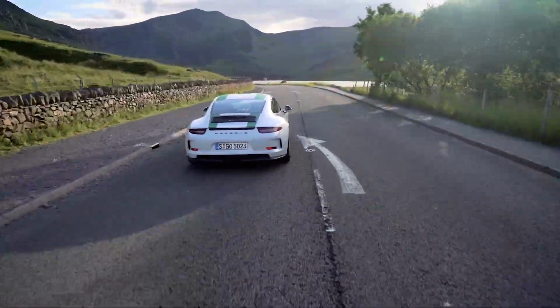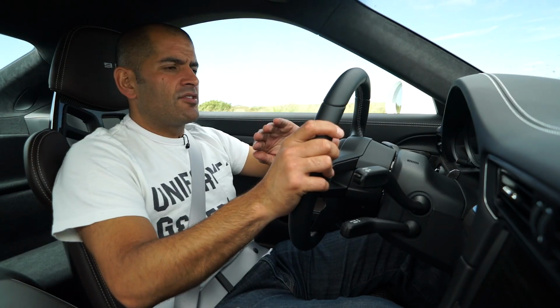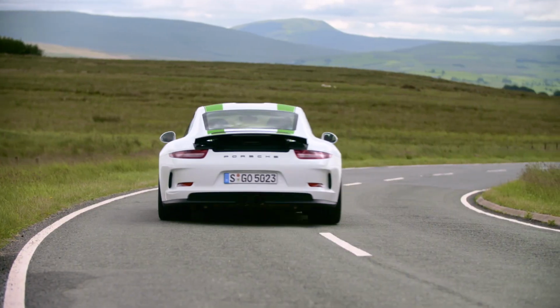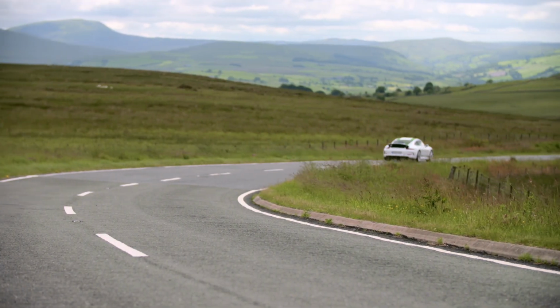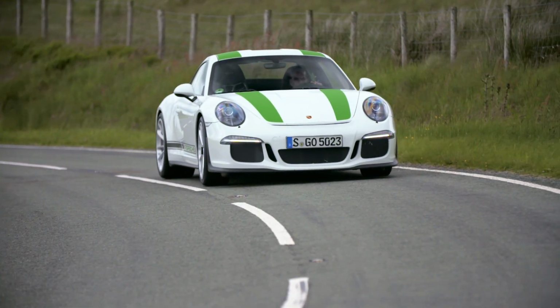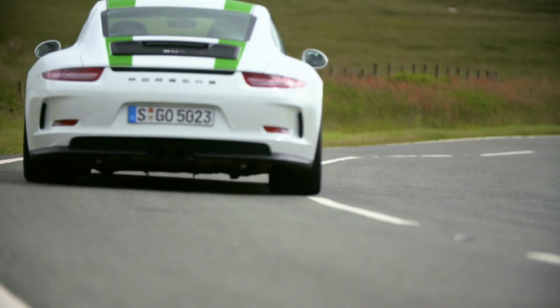The way it accrues revs from 5,000 to 8,500 has to be felt to be believed. It really does. This is possibly the best engine and gearbox combination on sale at the moment. I can't think of anything I enjoy more. It's a car that you can use just like a normal Carrera.